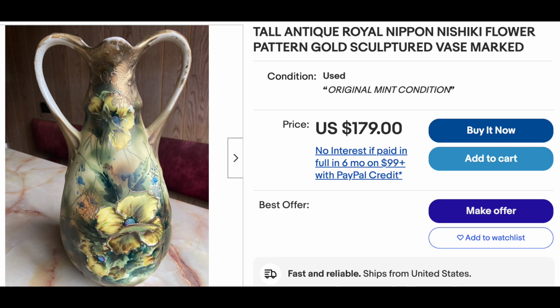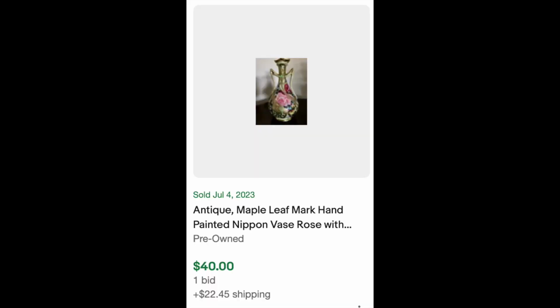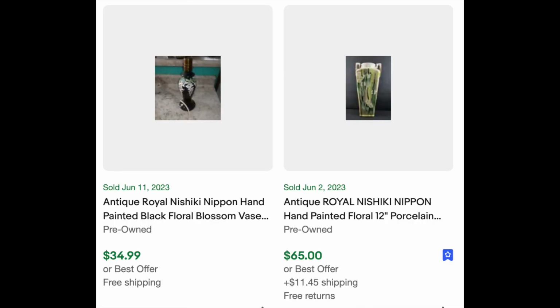The person selling on eBay could have put 500 or a million, but no one is buying it even at $179. Other sold Nippon vases run anywhere between $35 and $65.